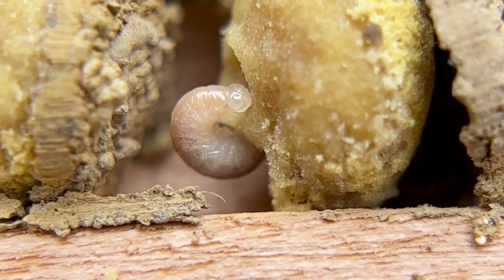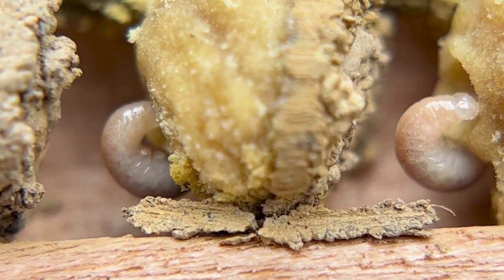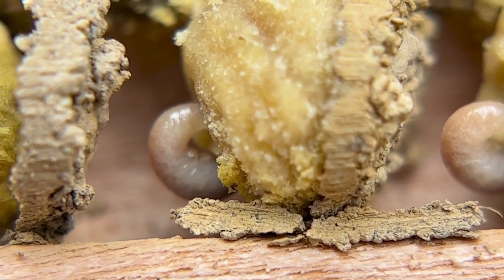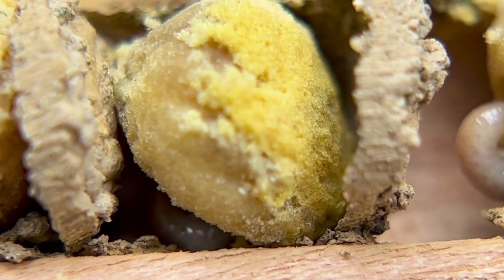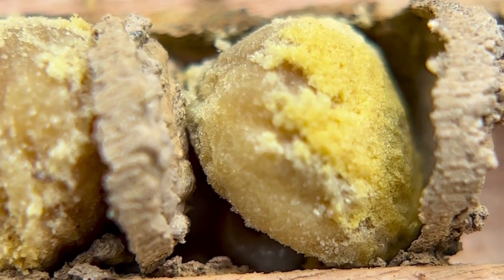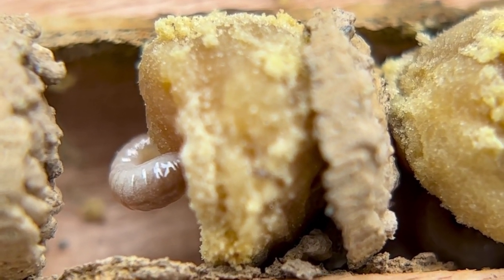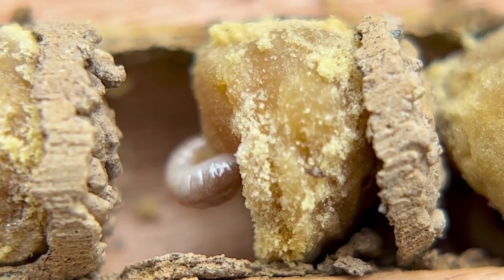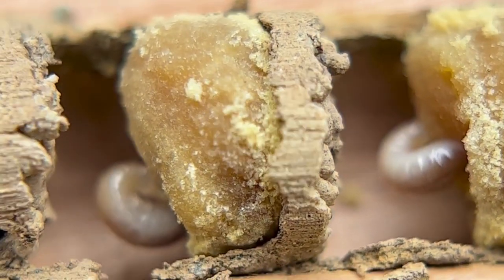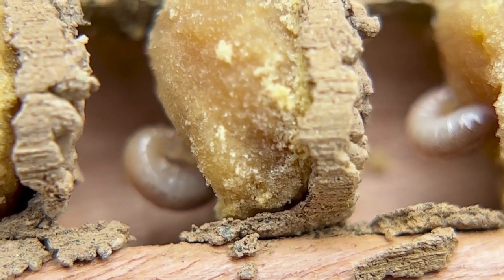Oh, look at that. So as I'm moving towards the front of the cell, you can see how much smaller they are than in the back, because these ones are newer. They're laid just probably a few days ago. They start off as an egg, and then they turn into a larvae state. So you can see it's not even touching the bottom because it's so tiny. It's just clinging to the pollen. There you go, you guys. That is what your baby bees are doing.